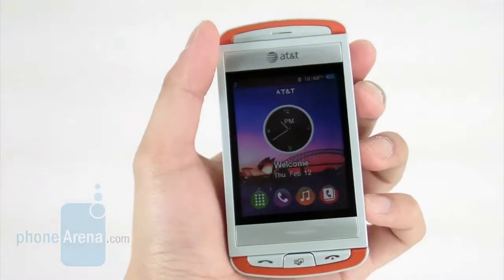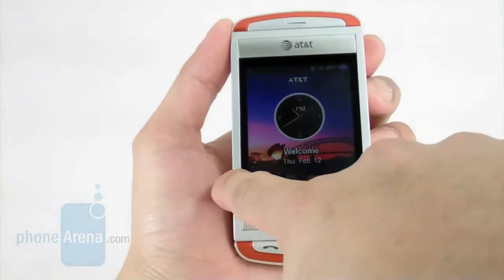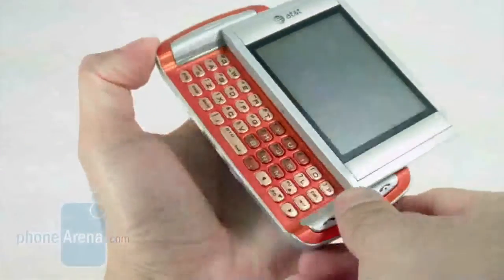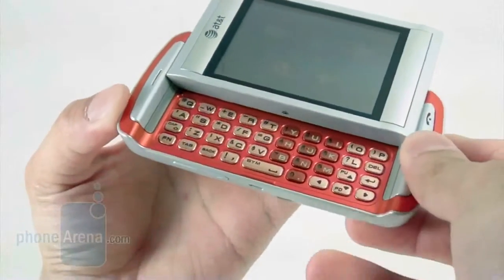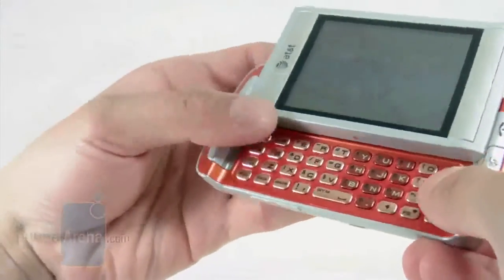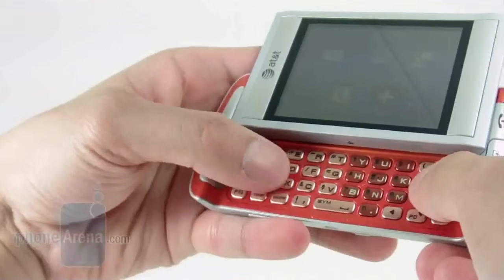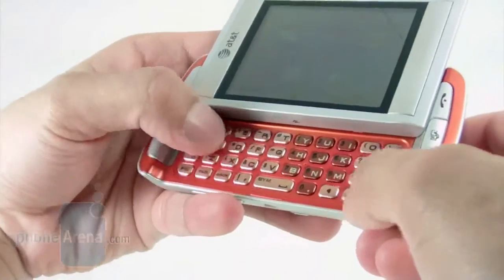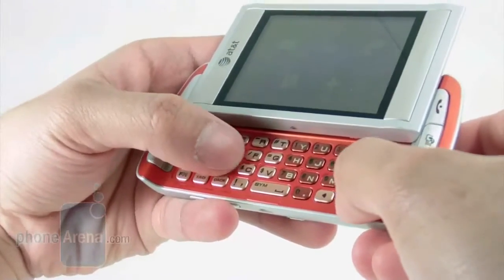The other thing with the Quickfire is that when you slide open the screen left to right, it reveals the full QWERTY keyboard. Now, like we said, this is a messaging device, and the keyboard does an excellent job. Keys are perfectly spaced, not too far apart or close, and they really give you good tactile feel when you actually press down on the button.